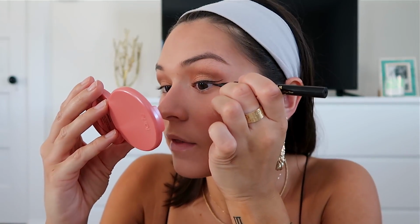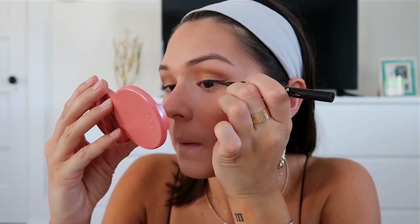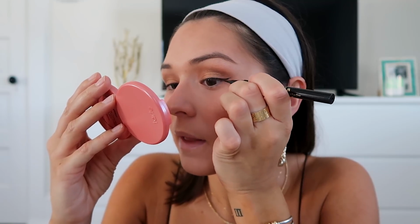So I shake it up a little bit. And I'm gonna use this little mirror on my blush to apply it, just so I can get a more precise line. And what I do is I just literally draw a line. I'll try to do it close to the camera so you guys can see this, but I draw a line, kind of starting in the middle, and then I go out straight like a wing, and then connect the corner of my eye to that line.